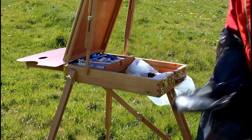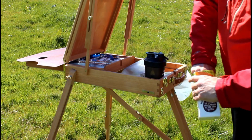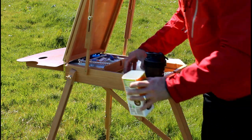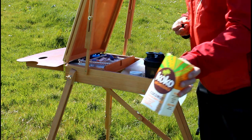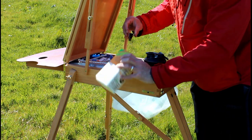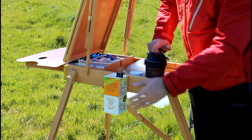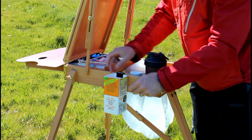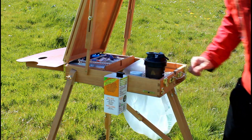I've got brush cleaner and my thinner, and also a new coconut cocoa unsweetened tub, because the last one got absolutely soaked by my leaking bottle of paint cleaner. So that goes on the side for my paintbrushes. So there we are, that's the setup at the front. Let's have a look at the paints.